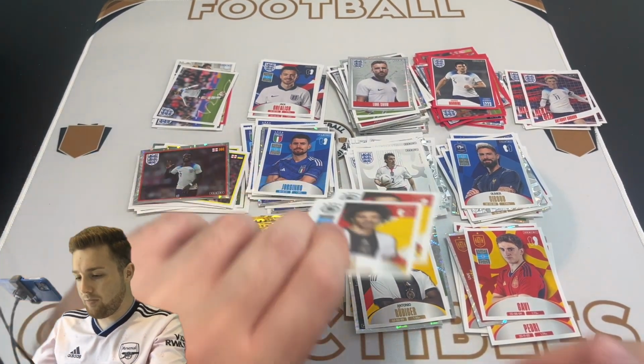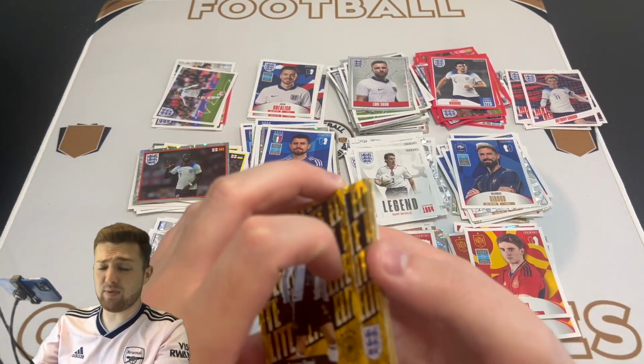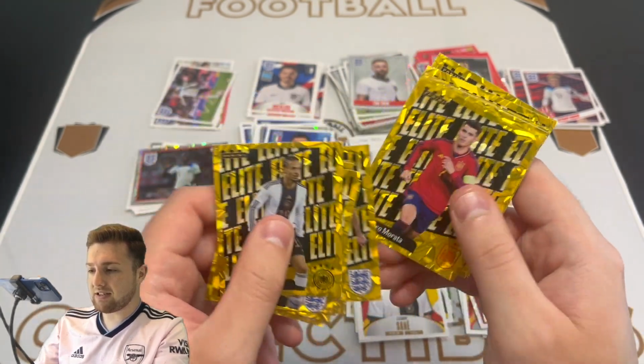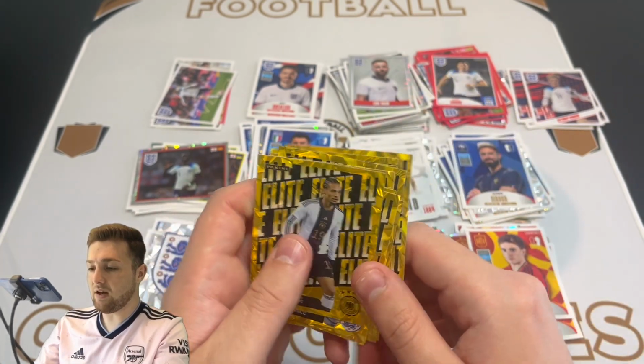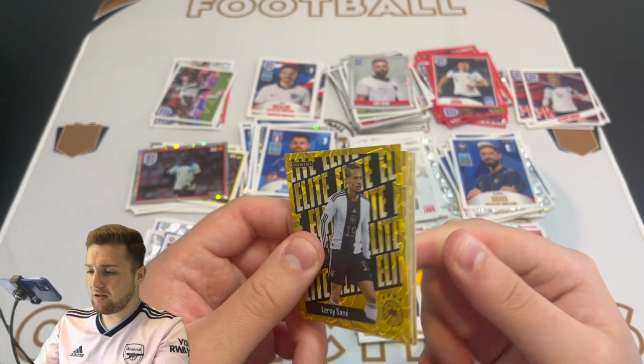I mean, I don't know why I put those Germanys on there, for example, but let's see how many of these fantastic elites we have got. 1, 2, 3, 4, 5, 6, 7, 8, 9, 10, 11, 12, 13, 14. 14 elites, all different. That is pretty good going, guys. That is pretty good going indeed.